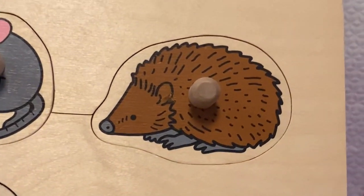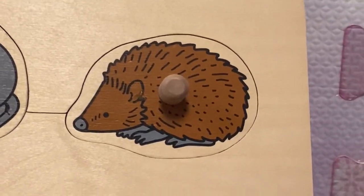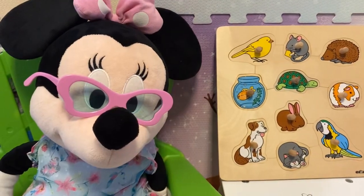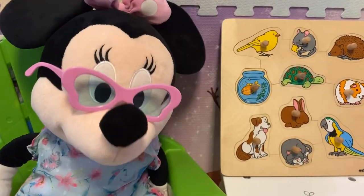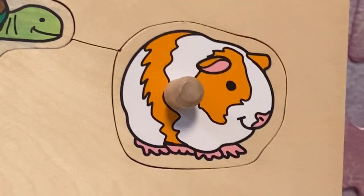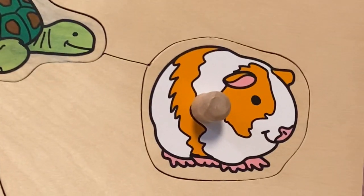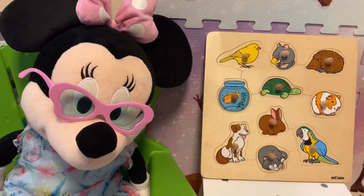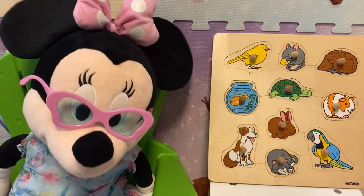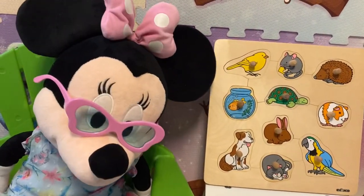Hedgehog. Hedgehog pets are so cute, but they are challenging, kids. They need some special care. And they have sharp quills that can make handling difficult. Guinea pigs are easy to care for. And they live long lives. Guinea pigs like to popcorn. When they are happy and excited, they jump straight up into the air over and over.